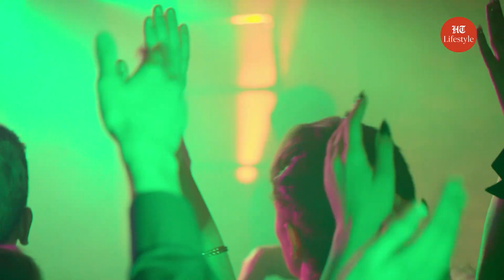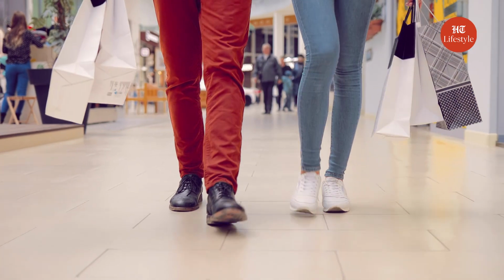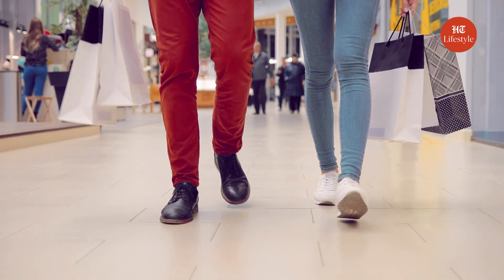And if you're partying somewhere in the Emirates where there are none of the above and the temperature is really not suited to going out for walks, then take a cue from the locals and go for mall walks.